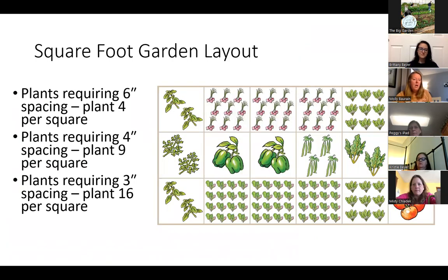As you can see in this picture, you develop a grid of 1 foot, or 12 inches by 12 inches, and then you design it based on the spacing of each plant that's needed. So plants that require 6 inch spacing, you could put 4 plants within one square. If they need 4 inch spacing, you could put 9 plants within each square. And if they require 3 inch spacing, you can put up to 16 plants per square.